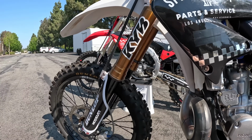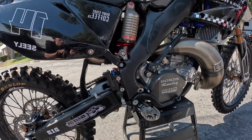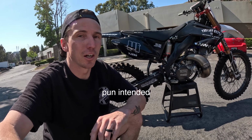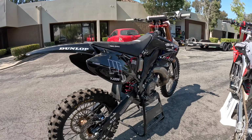The forks were a gift from KYB. This is a factory set of forks. The shock is super rare on this bike. They only made it for like a year and a half when factory Honda was running KYB. When I found this shock, I actually found it on eBay, and I sent it to my guy over at KYB, and he was shocked that it was even on there. So we picked that up, got it revalved, got it rebuilt, and it's all dialed in. Suspension, engine, so many parts of this bike just mean so much to me.